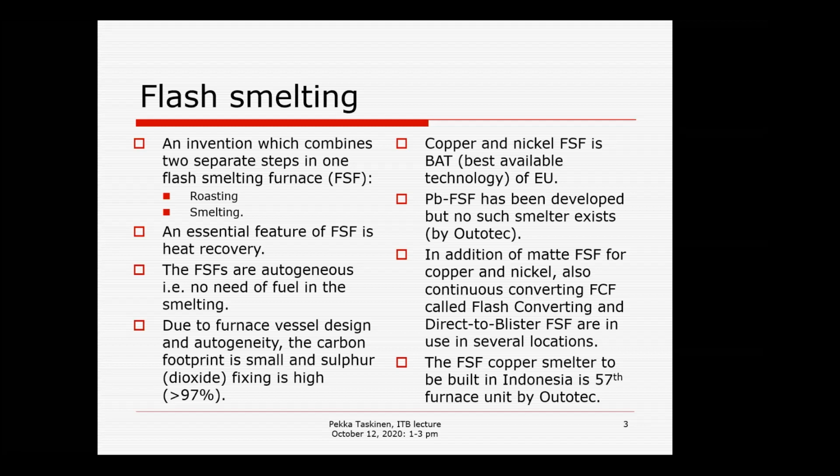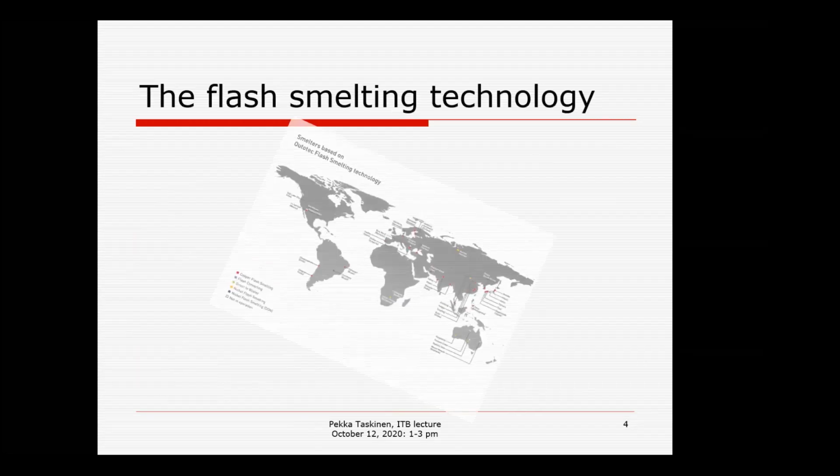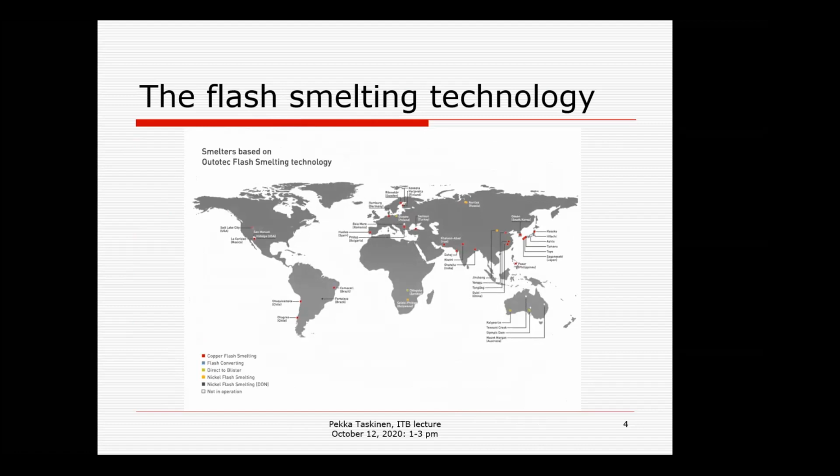Okay, good. So, in addition to this flash melting, there are also continuous converting technology based on flash melting and this direct to blister variation for specific concentrates. And if you would like to hear something about the statistics, the new copper smelter to be built in Indonesia will be the 57th furnace unit built by Outotec. Some of them are not in use anymore, but the total number is 57. It means that flash melting technology is used in several locations in the world, and it produces quite a nice fraction of total copper and nickel in the world.